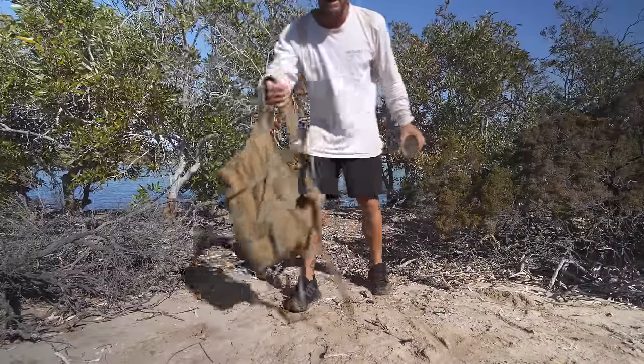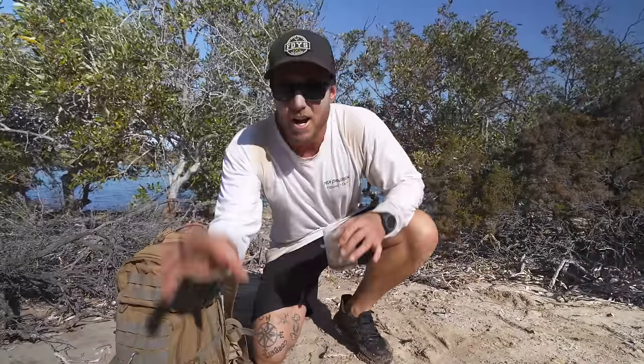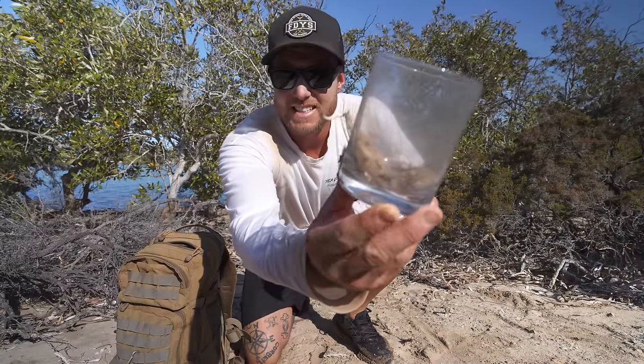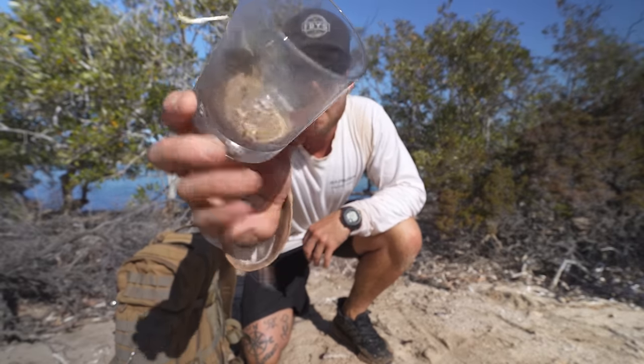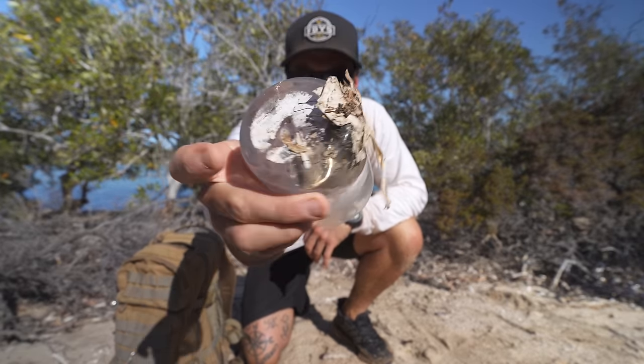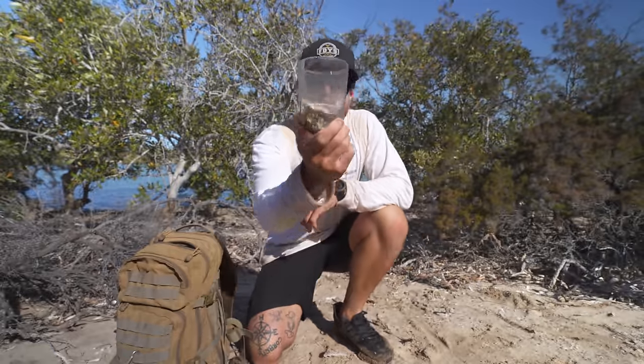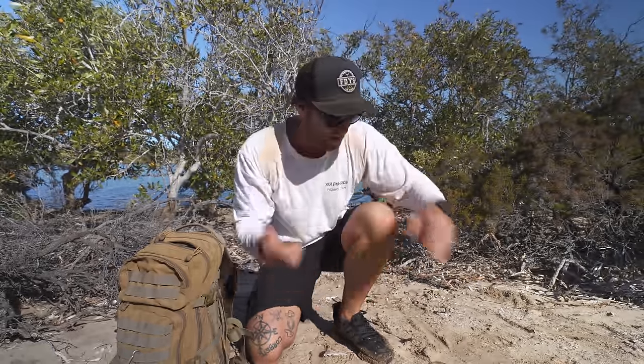You wouldn't bloody believe it. I thought I was in the middle of nowhere. It feels like I'm in the middle of nowhere. Look at this. That is a perfect glass. Still has a sticker on the bottom. It's like a whiskey cup. Ah, that's gonna come in handy around the campfire or around the camp this afternoon.